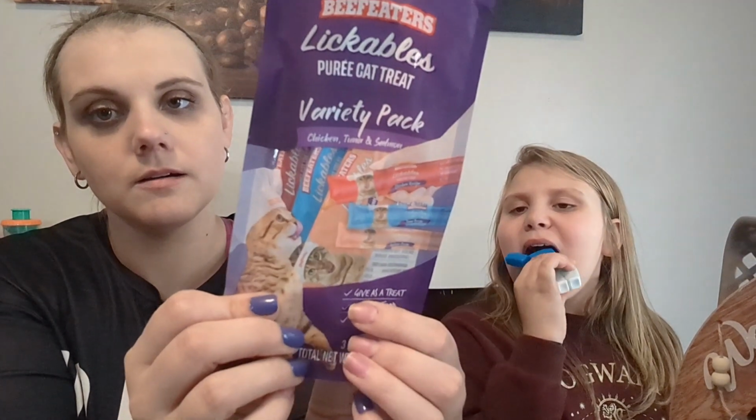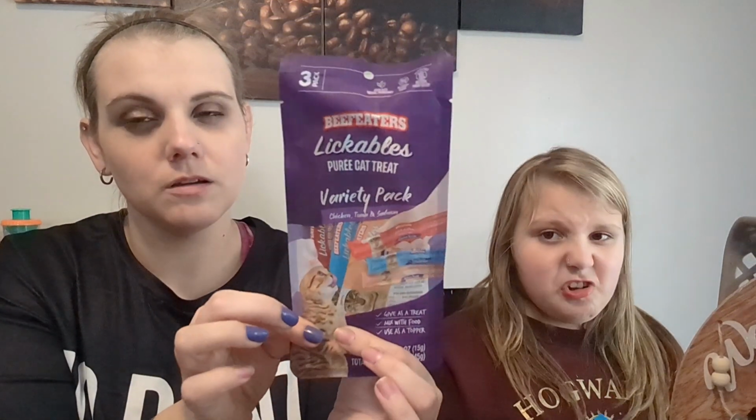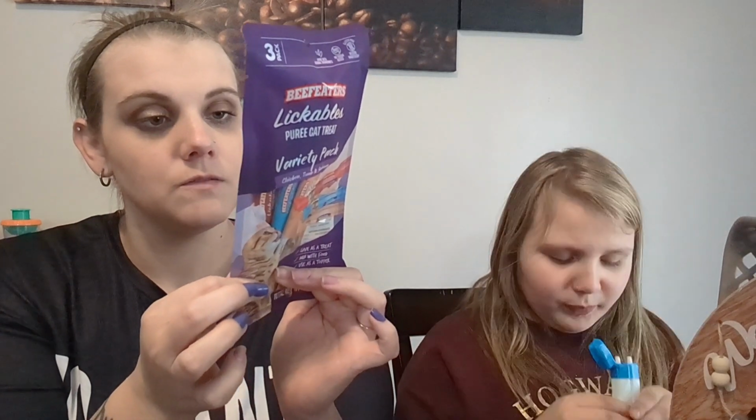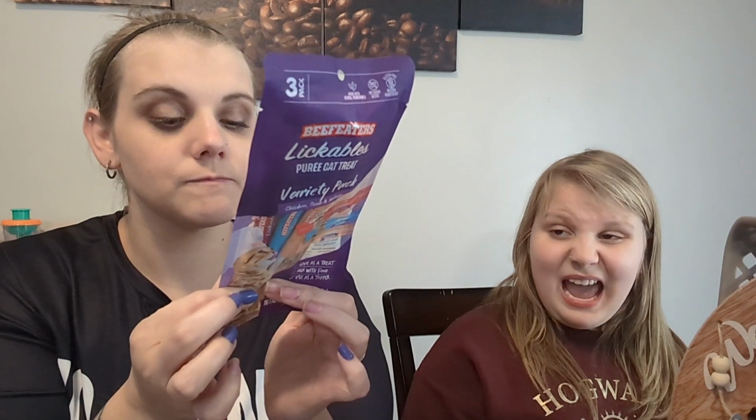So, Beef Eaters Lickables Puree Cat Treat, chicken, tuna, and salmon. 3-pack. They're like you squeeze them out like they're in a tube. And they look disgusting, but the cat loves them. Feeding options by hand into a bowl as a topper. By hand? Just holding it for them. What do you do? Oh, these ones.